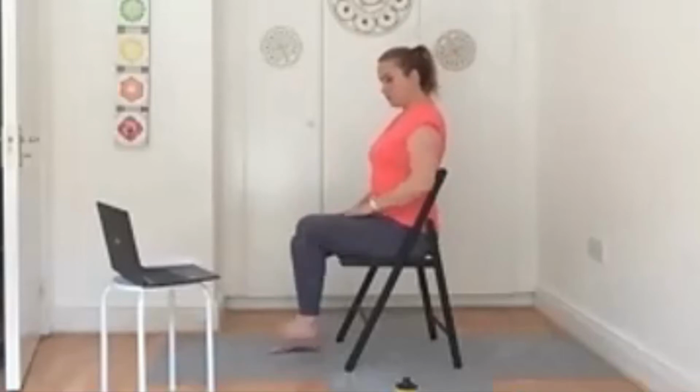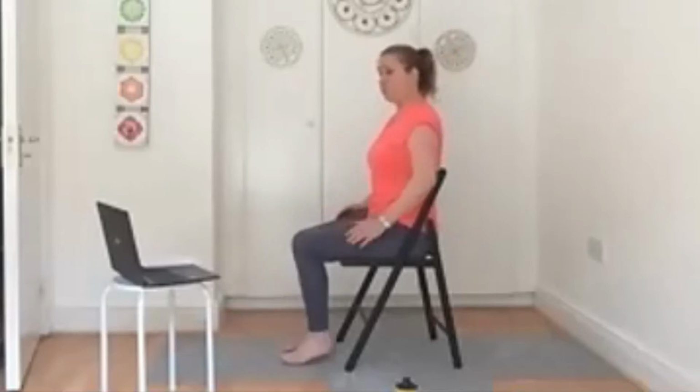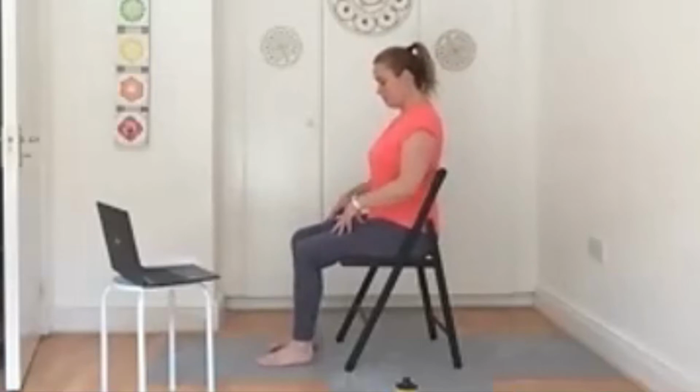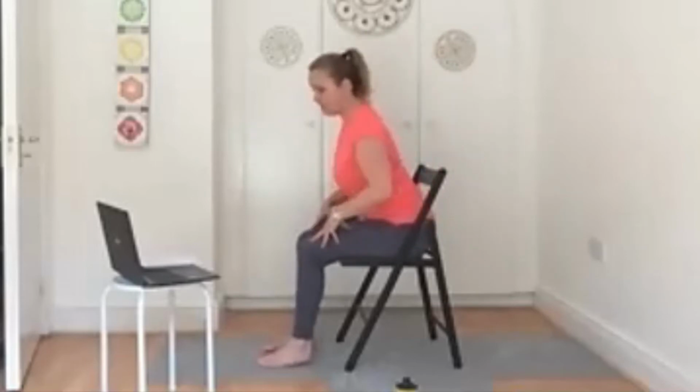Now, sometimes I use blocks underneath my feet because my legs are quite short, but maybe you have long legs and your feet are touching the ground without any issues. So just being mindful of that. You want the feet to press down so you don't feel shaky and unbalanced. And then starting with a couple of shoulder rolls.